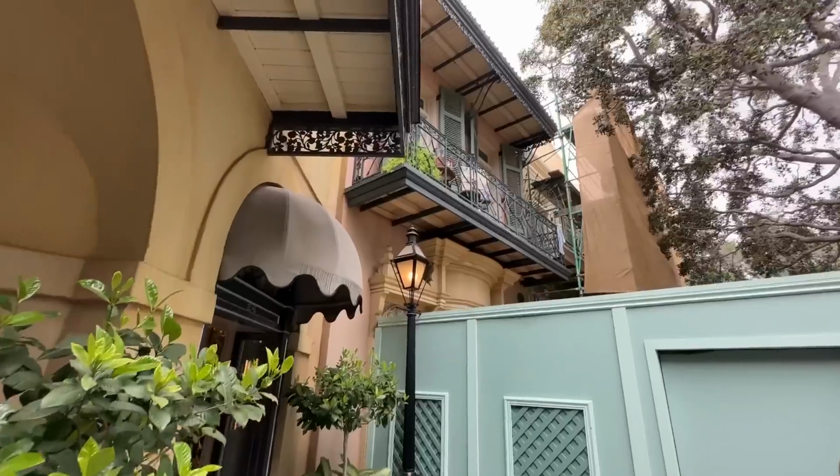Telling you, New Orleans Square is full of so much character and fun. There's a reason why people love it so much. All right, we got construction walls down here. Let's check this out first.